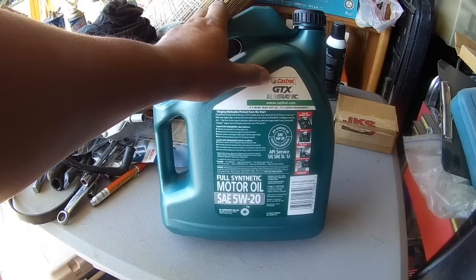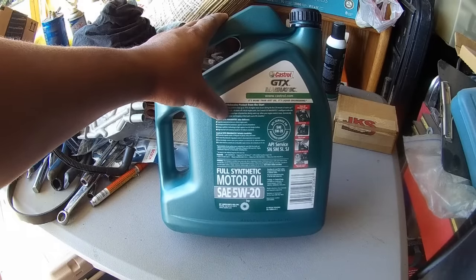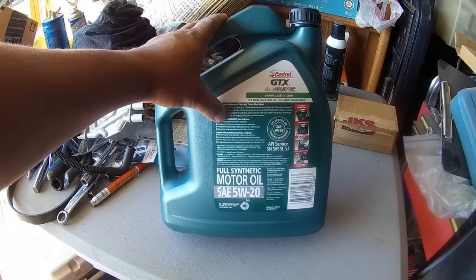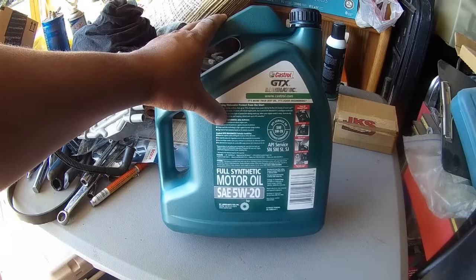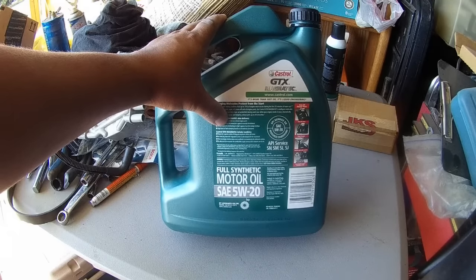Some of the claims to fame on the Castrol GTX Magnatec: it also delivers superior wear protection on critical engine parts, unsurpassed level of protection against viscosity breakdown, unique synthetic technology to fight against harmful sludge buildup, and high level of fuel economy based on U.S. industry standards.